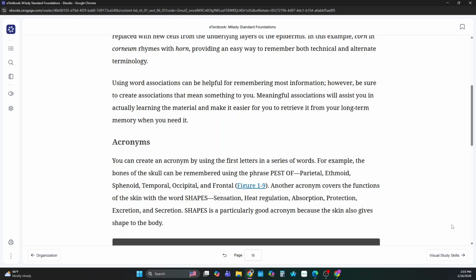Acronyms. You can create an acronym by using the first letter in a series of words. For example, the bones of the skull can be remembered using the word PESTOF: parietal, ethmoid, sphenoid, temporal, occipital, and frontal.